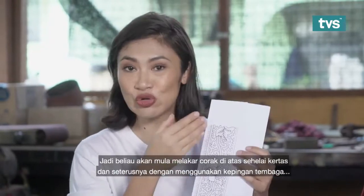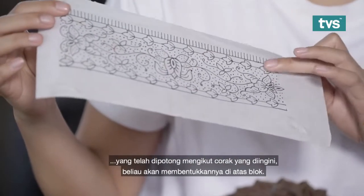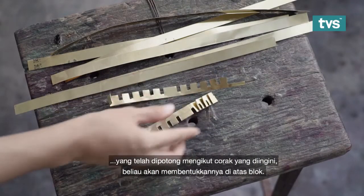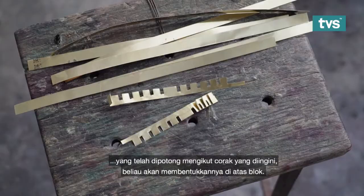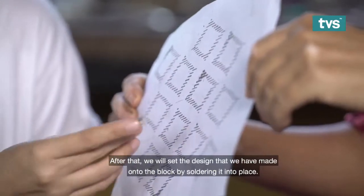So you will start drawing it onto a piece of paper, and he will then use these strips of copper, and he'll cut it into the design that he wants it to be before it is fitted into a block.